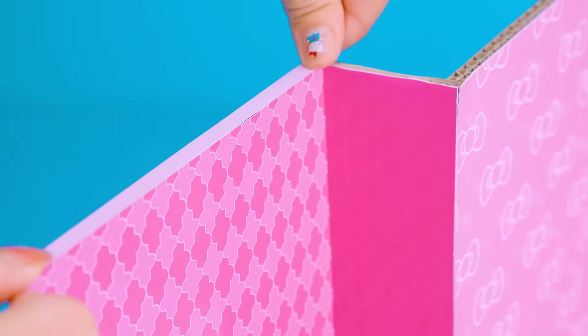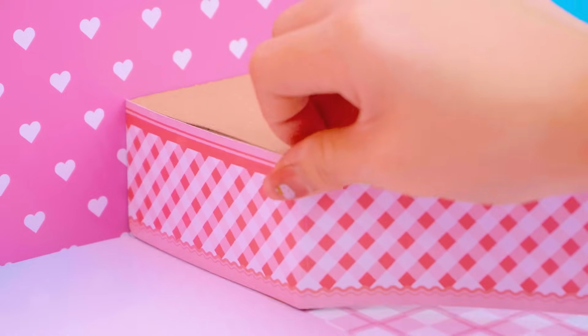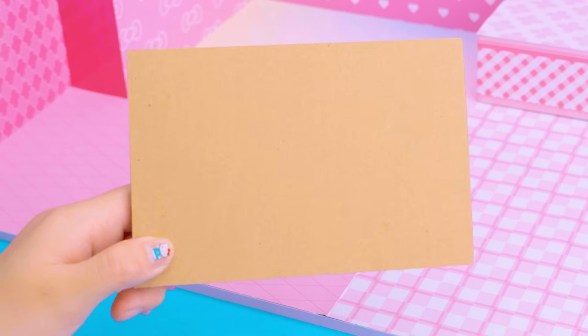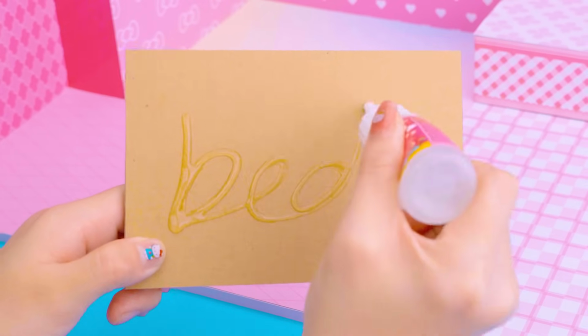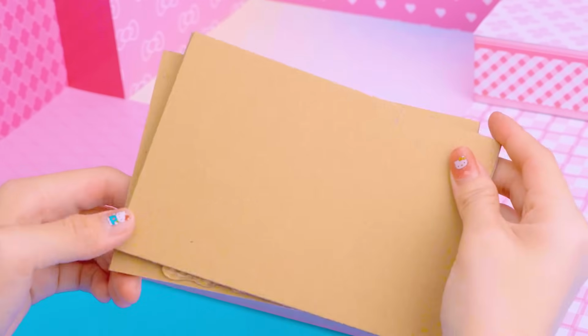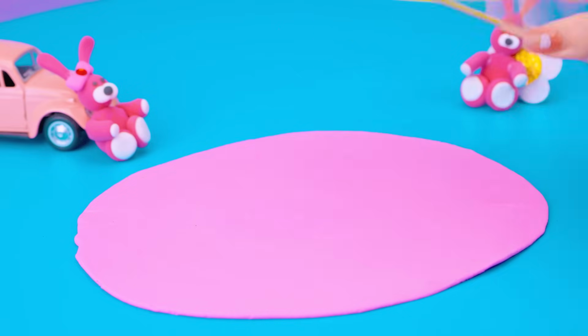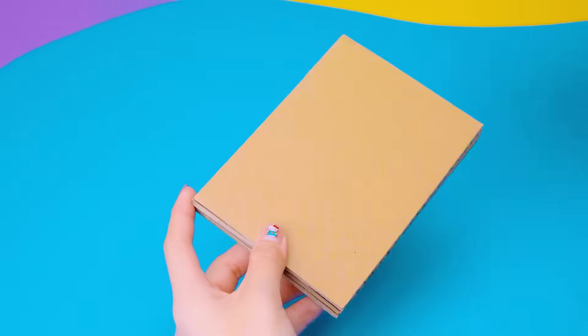Complete the frame of the house by gluing the cardboard border. Then, I will make a bed to finish the bedroom. I always build the bedroom first. In the bedroom, have a bunk bed, which is always necessary for rest and relaxation. Covering the pink clay bed base.